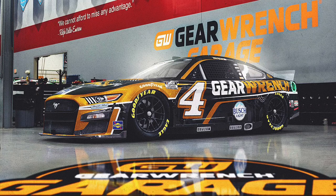Next is Kevin Harvick's GearWrench car. I loved this scheme when it first was unveiled, and I still love it now. It looks really good. 8 out of 10.